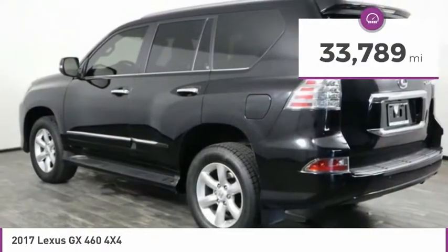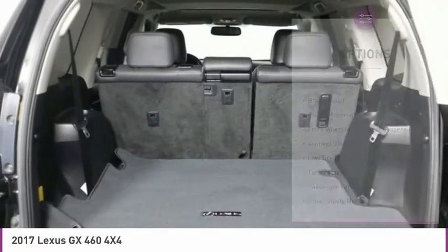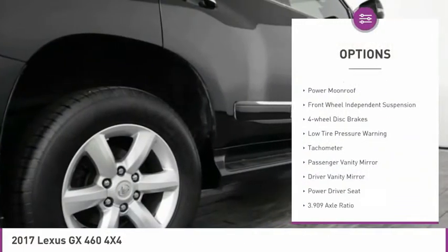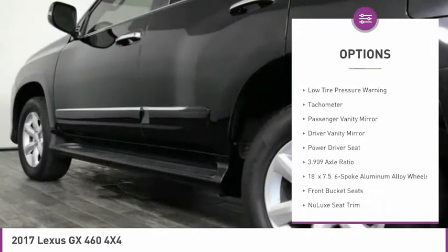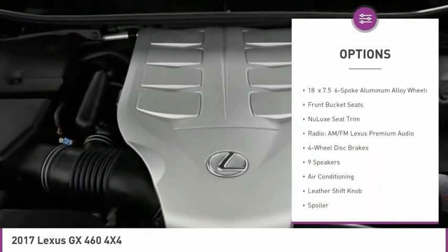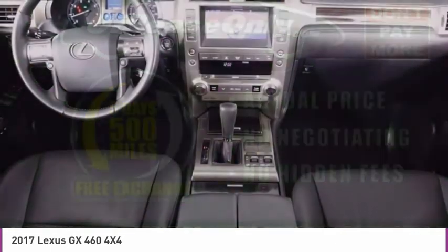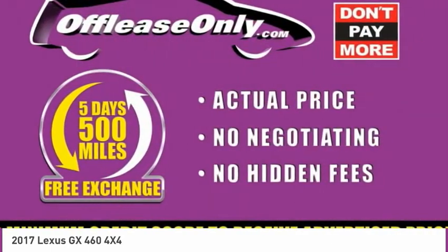This vehicle has less than 35,000 miles. Here are some of this vehicle's great options: electronic stability control, brake assist, power moonroof, front wheel independent suspension, four wheel disc brakes, low tire pressure warning, tachometer, passenger vanity mirror, driver vanity mirror, power driver seat.